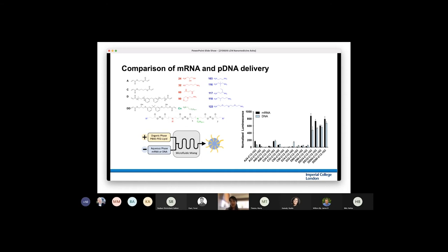And one of the ones that we wanted to take forward was the last polymer, the DD90103, mixed with the C12, which this time is a hydrophobic alkyl amine. We include that one as an additional component so that it can interact with PEG lipid through hydrophobic interactions. And we find that PEG lipid is incorporated much better when we include this additional monomer.